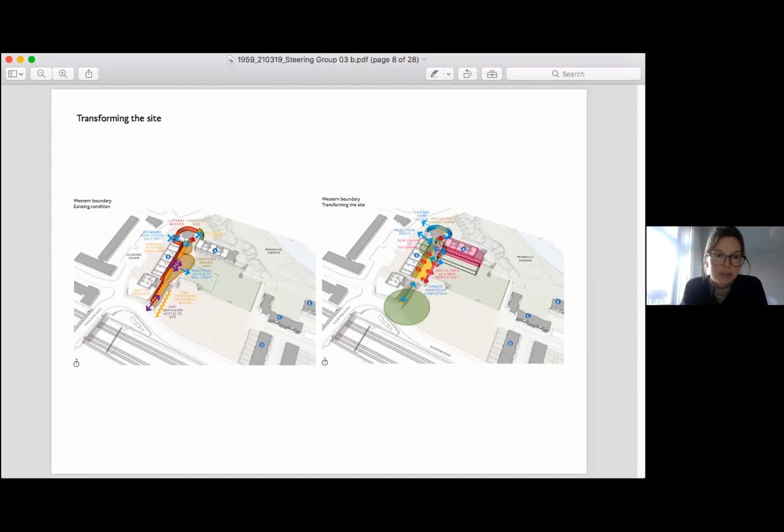We've obviously covered all that already, but just to emphasize again, the planners' support for that as a site strategy, and underpinning that activity in that location, which obviously isn't suitable for residential but needs to be addressed.